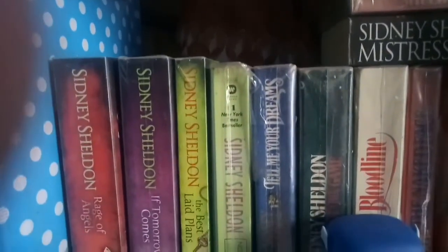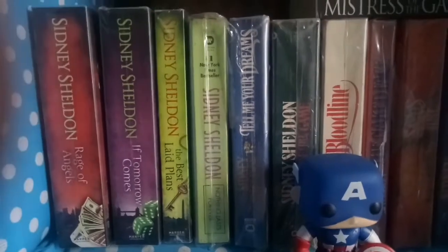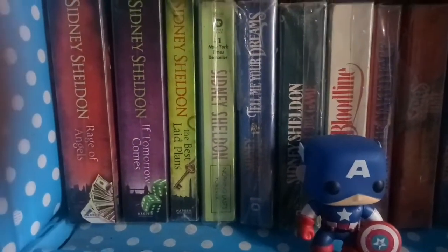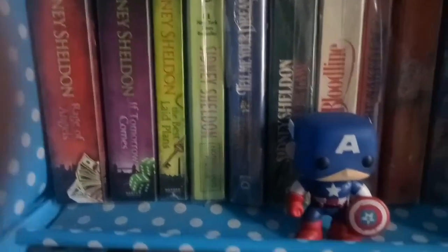Our next book guard, assigned to the lowest part or section, protects the books written by the late American author Sidney Sheldon. Captain America makes sure you'll get to experience the American wrath once you steal something from this particular shelf.